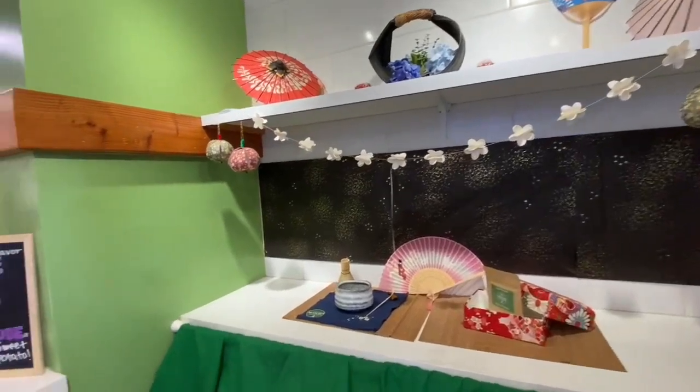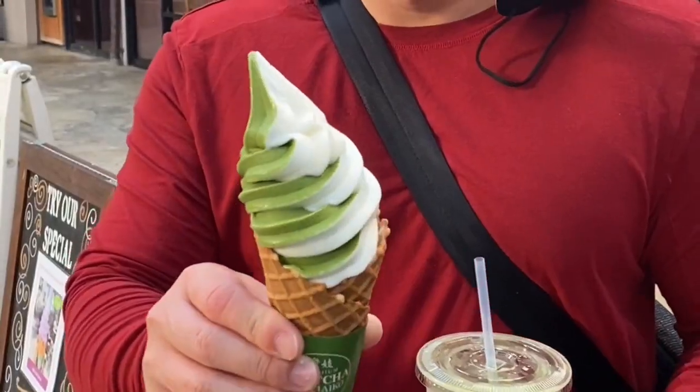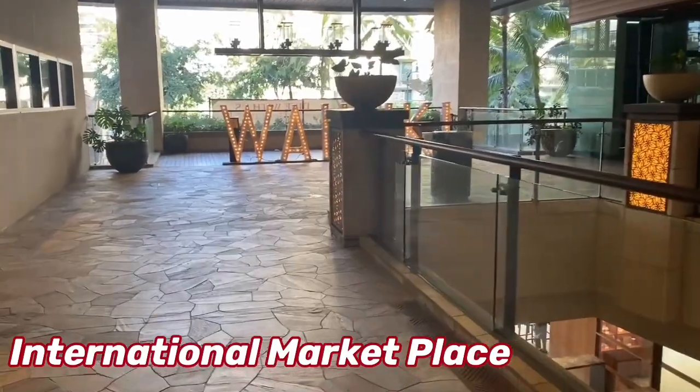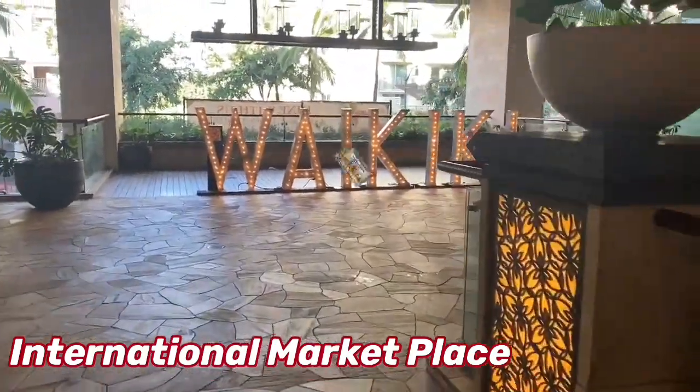Now there's always room for dessert. This place is everything matcha-licious. You can see their soft serves are the best. This is a blend of vanilla and matcha. To burn off all the calories we just ate, we walked around the outdoor shopping area.